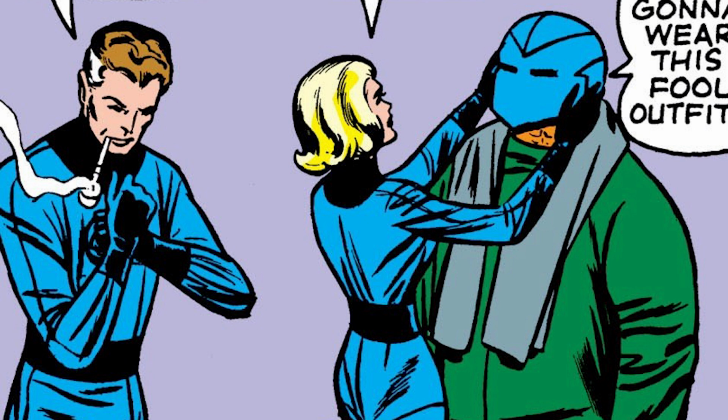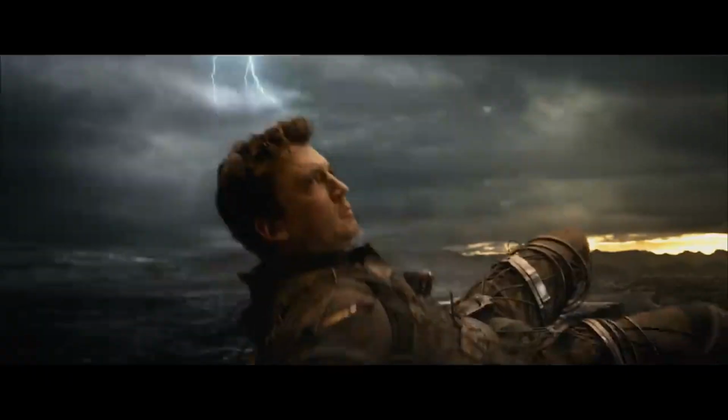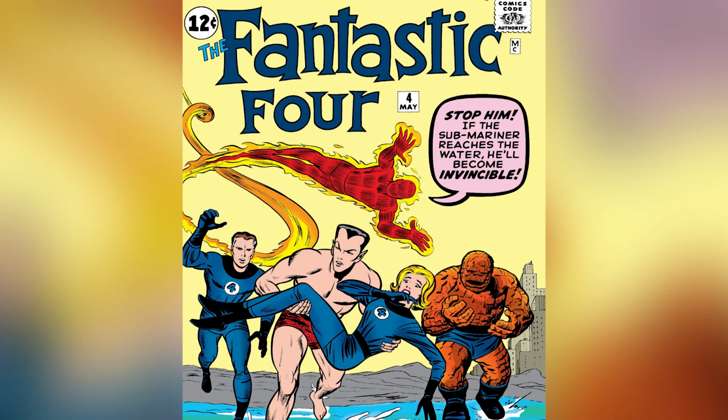Generally, attempts to truly deviate from the costumes as originally designed by Jack Kirby have often been abandoned or failed entirely, speaking to how well these costumes worked and how little any other innovation has ever been needed for the Fantastic Four.